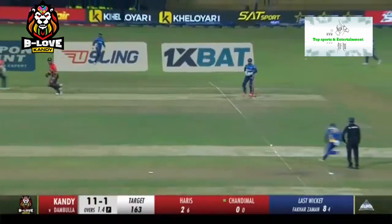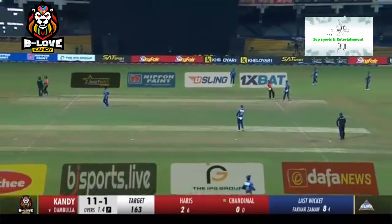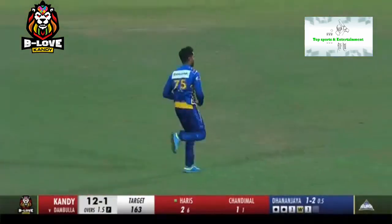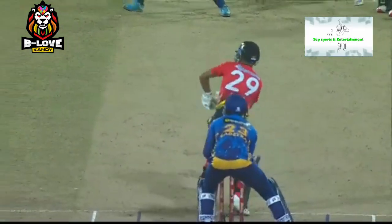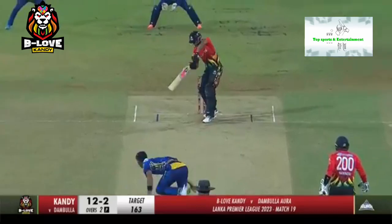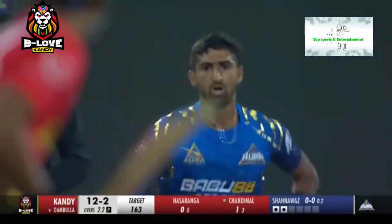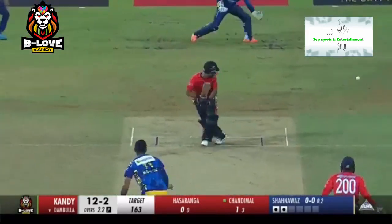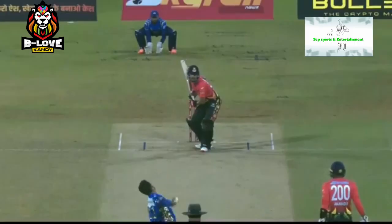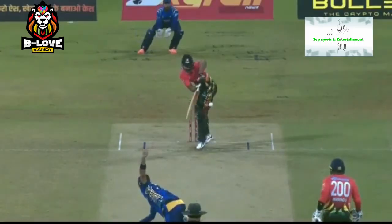Oh, another chance, and it's an easy catch. Just sits in the wicket. A double breakthrough. He has been very efficient with the new ball. That is a really good delivery. That just hits the thigh pad and will run away. Just nips back. Line slightly wrong.